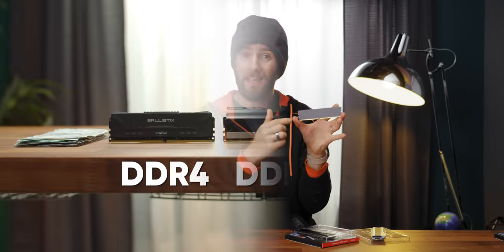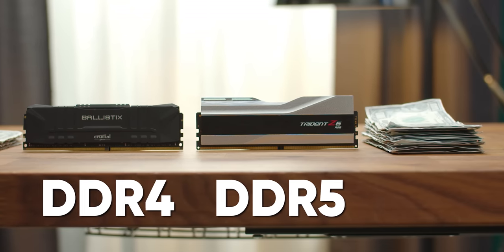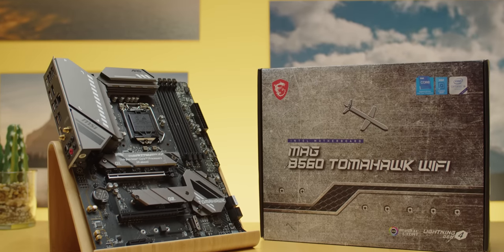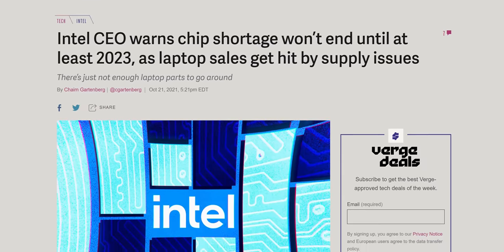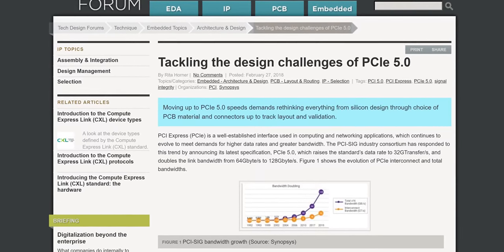Another side effect of moving the PMIC on module is that it adds cost to the individual modules. So once you also account for the more complicated PCB design and the early adopter tax, you can expect DDR5 modules to be significantly more expensive than DDR4 modules of the same capacity. Now, in theory, some of this cost should be offset by removing power management from the motherboard. But I've only rarely seen motherboards get cheaper from one generation to the next, and in light of the ongoing worldwide semiconductor shortage, not to mention the inclusion of PCI Express Gen 5 on these upcoming platforms, which has its own costly trace routing challenges, I will be pretty surprised if it happens this time.